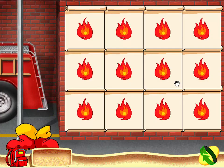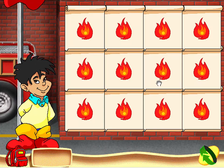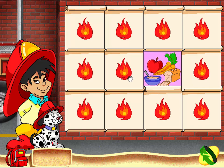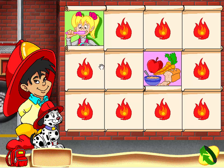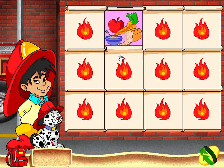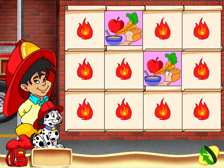Firehouse. Welcome to the firehouse. Click on the squares to find the two pictures that match. Eat food that will make your body strong. Brush your teeth after you eat.